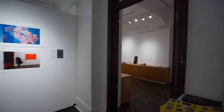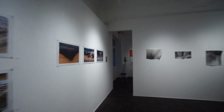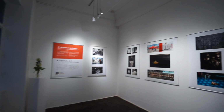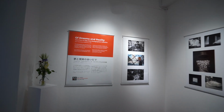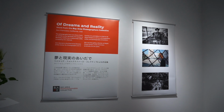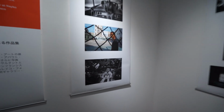So there's another gallery, another artist next door. And in the back of our gallery, we have our group exhibition with all 20 members represented. So this is a mini version of the show that appeared at the Berkeley Art Center, and it's called Of Dreams and Reality. It was curated by Ann Jastrab. So we have 20 members represented here.